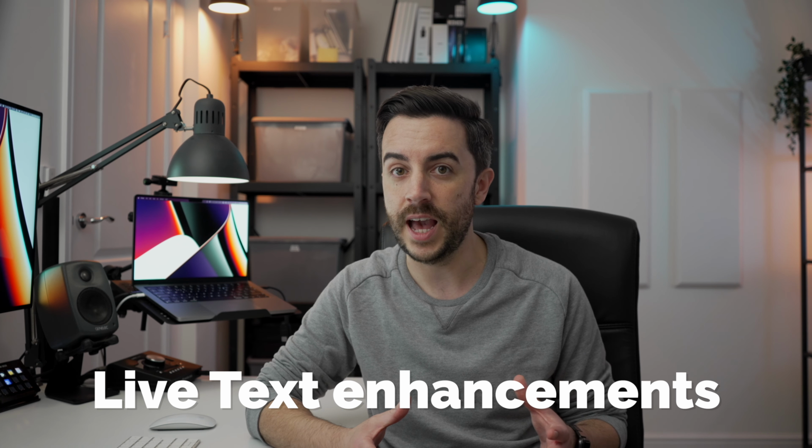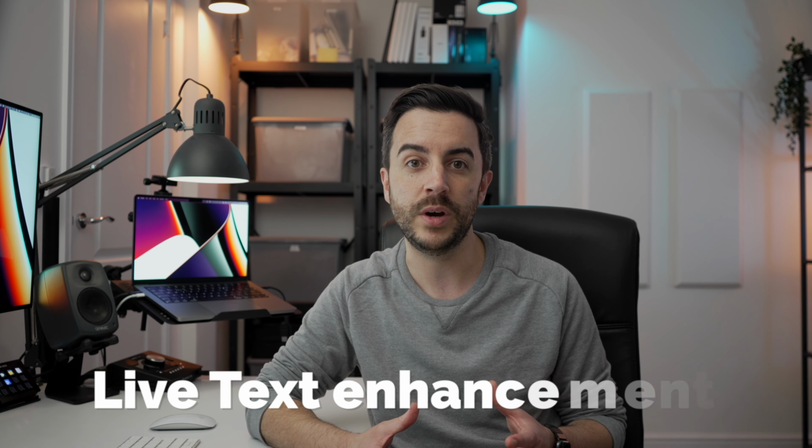Live text is a feature that I think Apple are really going to be going full steam with in future iOS updates. I've noticed that it's appearing across more and more of the operating system and getting a lot of attention in marketing. If you've not already tried it, live text uses your camera along with the smarts of your phone to extract text from whatever you're pointing your camera at in the real world, turning it into machine text.